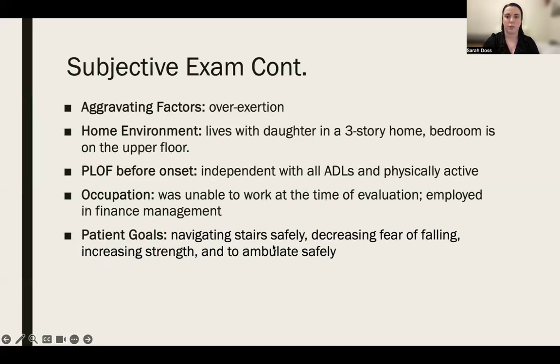Aggravating factors included overexertion. The patient lives with her daughter in a 3-story home with her bedroom on the upper floor. Prior to the onset of weakness or any other symptoms, she had been completely independent with all ADLs and was very physically active. For occupation, the patient works in finance management, and typically she works from home. But at the time of the evaluation, she had been on medical leave since her second hospitalization. Her patient goals established at the evaluation included navigating stairs safely, decreasing her fear of falling, increasing strength, and wanting to be able to ambulate safely.